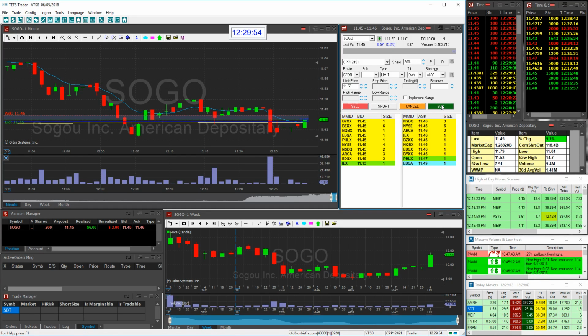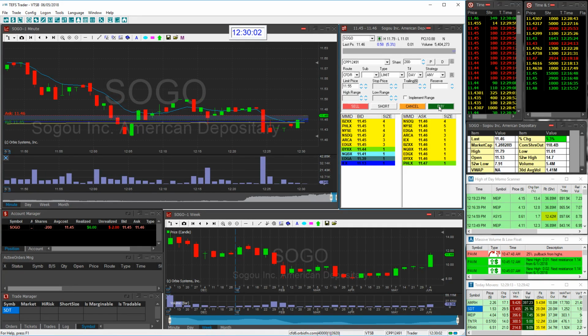Alright, gotta be careful here. Got 45 by 46 here. Don't want to see these 46s turn into 47s here. Seeing 45s go through there, 46 on the ask there, touching the green. Can handle a bounce to 47. 1150 would have to be my out there.